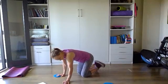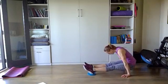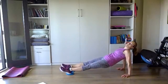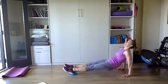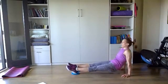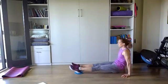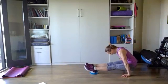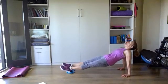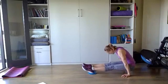Let's see. This one will be fun. So you're going to start out in reverse plank, and you're just going to slide your body forward. So basically just bending the hips, pulling yourself under. Make sure you get a nice reverse plank position to start. Hips up, body in line.